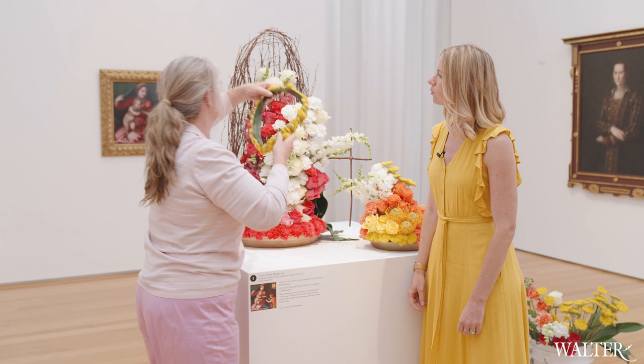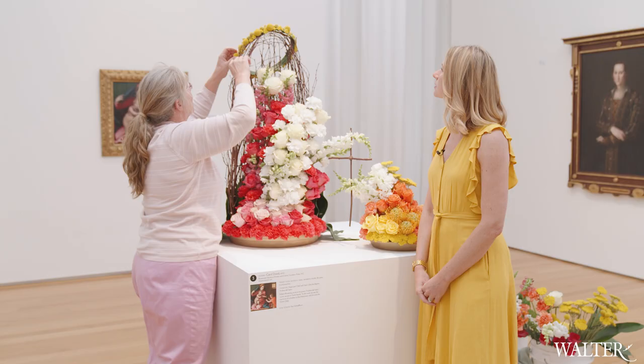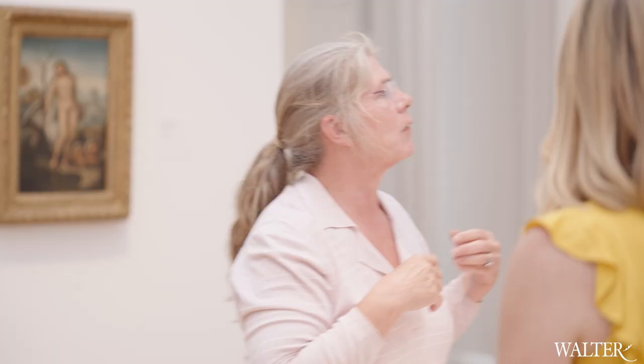Wow. And will that hold up for the whole time, or do you have to trade them out? They're pretty much billy balls, and they all dry. So they'll kind of dry in place. It won't even lose its color hardly. So it'll just stay.